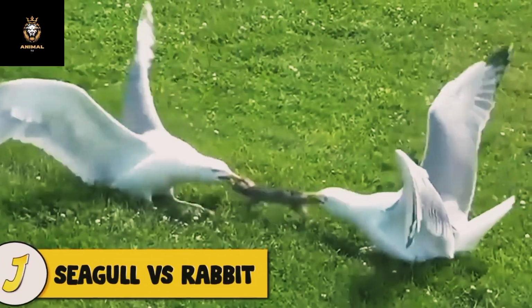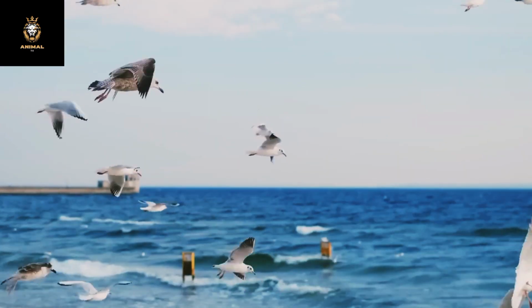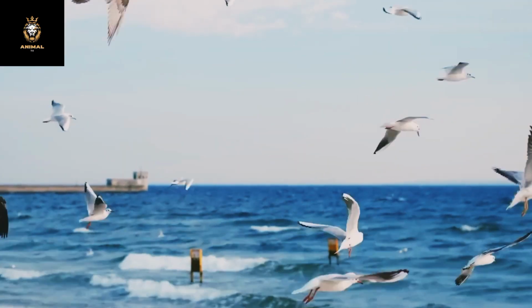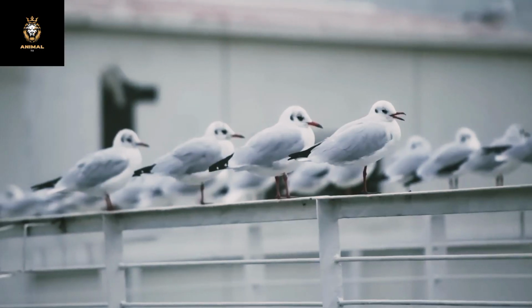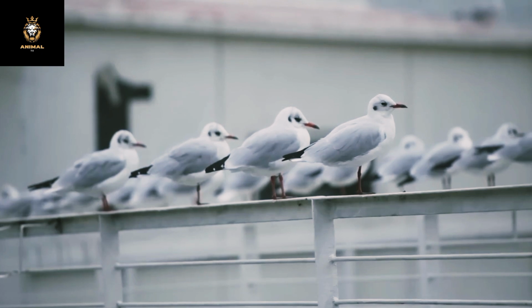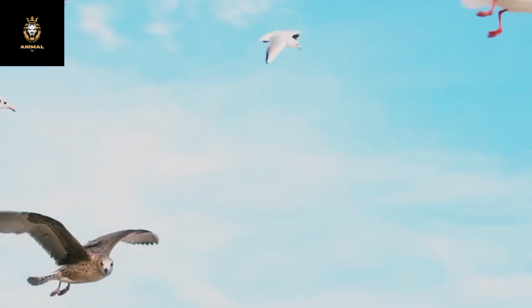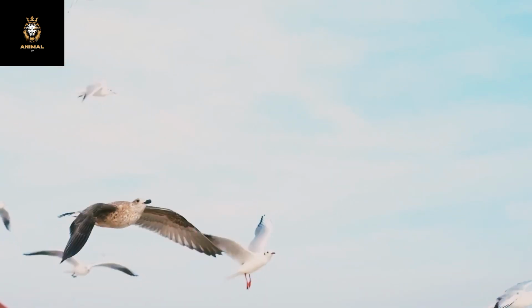Number 3, seagull versus rabbit. Along with fully intact fauna, gulls can and will eat anything they can squeeze down their esophagus. This includes drywall, wax paper, large chunks of glass, aluminum, plastic, and styrofoam. All of these and more have been found inside the cast iron stomachs of these aviary journeymen.